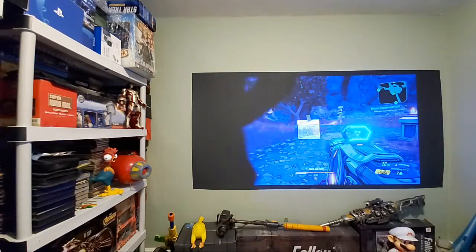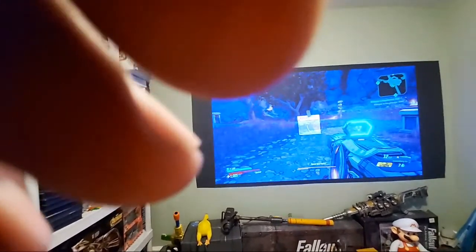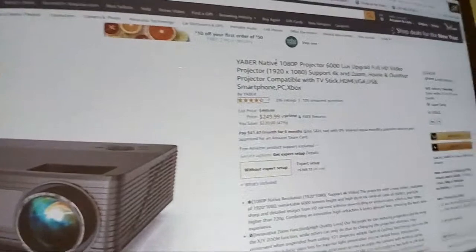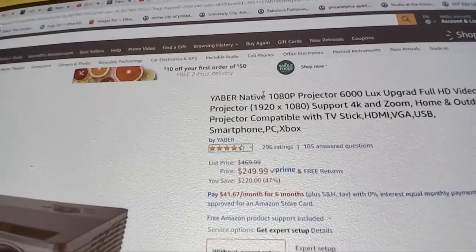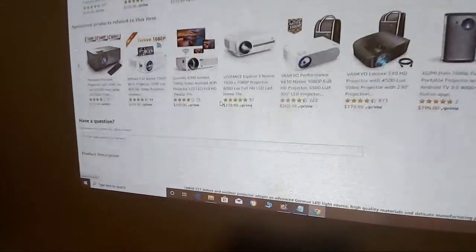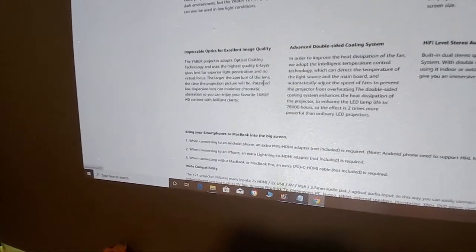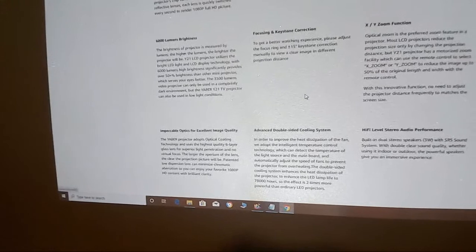So, hold on for a minute. Let me show you something right here real quick. Alright, this is the projector he's talking about. That's 1,000 lumens and that's $249. There's no way in the world that projector is 200, not at 6,000 lumens. You got a specification sheet on this thing, like a real one, besides this fake one, because something ain't right. Let me show you really quick.